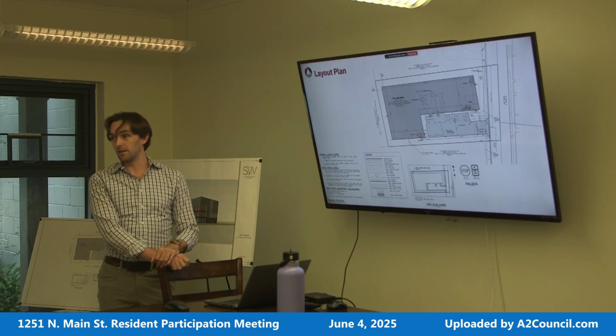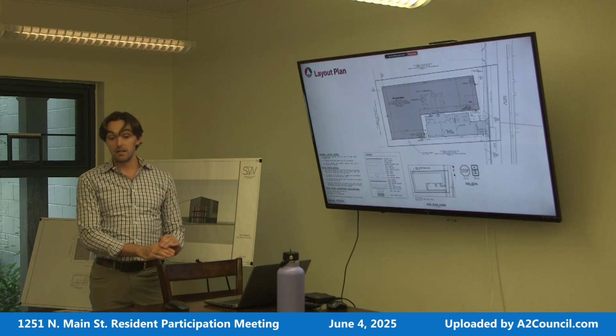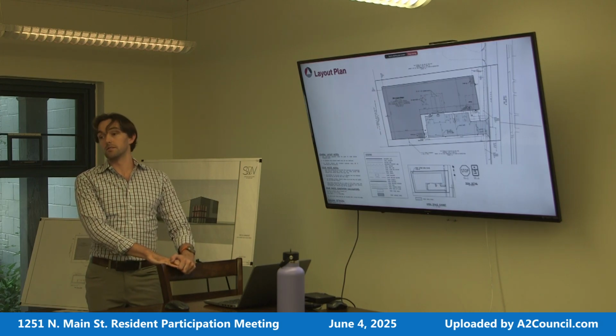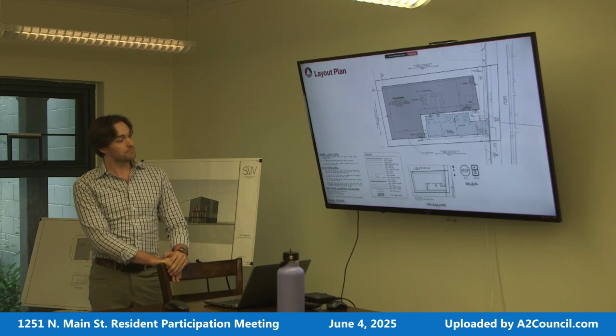It is a by right development, which means it's allowed under the current zoning. We would be meeting all of the zoning requirements. No variances are being asked for at this time.